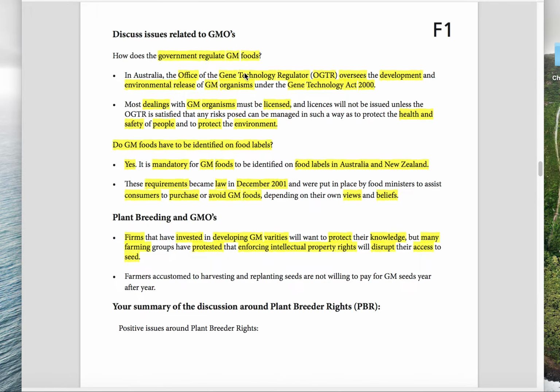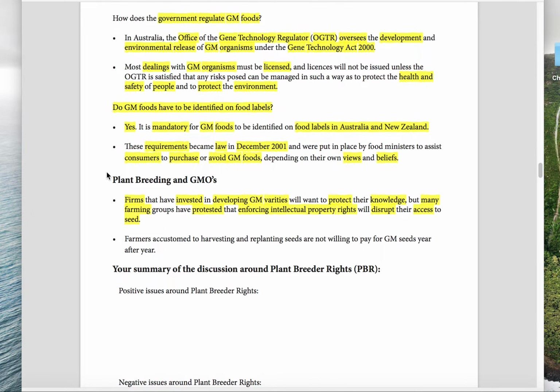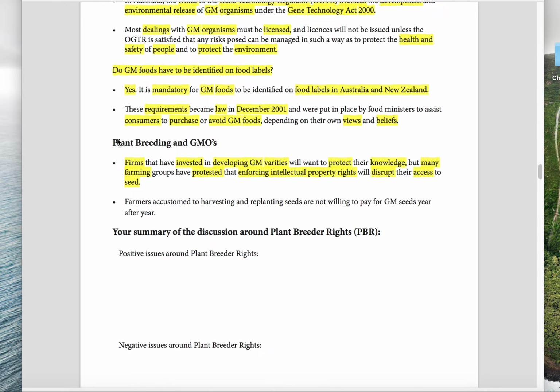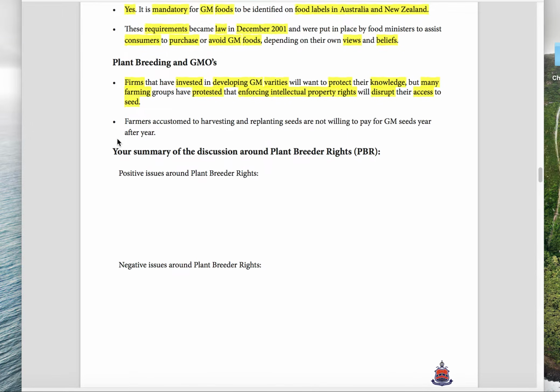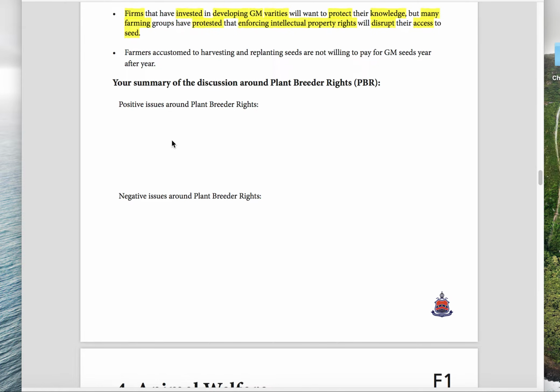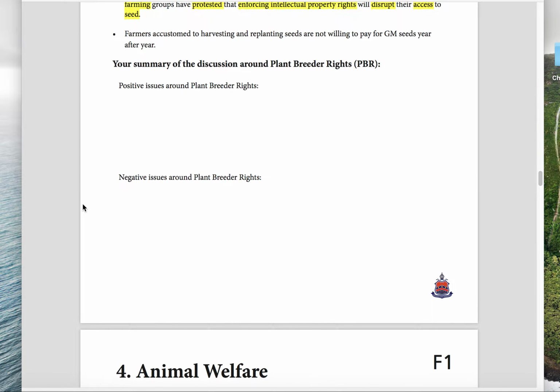This is just a little bit of information here about GMOs. So basically the government regulates GMOs through the Office of the Gene Technology Regulator. And at the moment, there's no genetically modified animals or plants in direct human consumption other than oils or cotton and things like that. And so they want to try and protect the safety and health of people and the environment. And we need to test those things before we use them on a larger scale. And so it is mandatory for genetically modified foods to have labels to show that they're genetically modified so people can choose their own foods. So basically, plant breeders' rights, you need to give a positive and negative here about having plant breeders' rights. There might be a little bit of overlap there with patents.